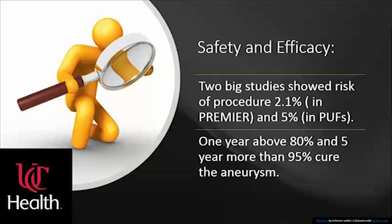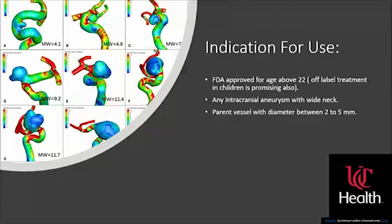And efficacy of the Pipeline and flow diverter: in 1 year, 80% of the aneurysms which were treated with the Pipeline are going to be cured and gone. And in 5 years follow-up, it shows 95% of the aneurysms are cured and gone. This is the indication that we have for the Pipeline.